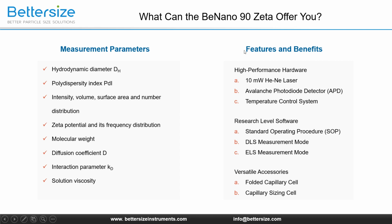The features and benefits are divided into 3 parts in my presentation, including hardware, software, and accessories. Please note that given our time restrictions, only a few features are mentioned here, and it's strongly recommended to refer to the detailed information in the BeNano brochure, which has been released on the Bettersize website.